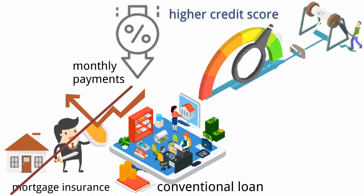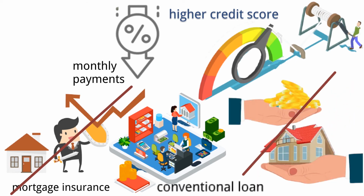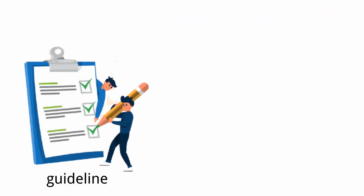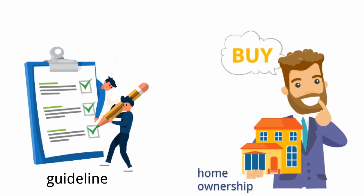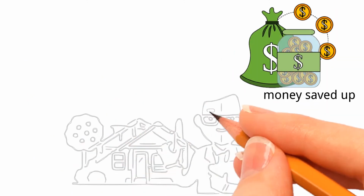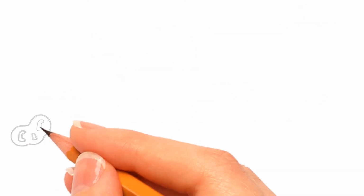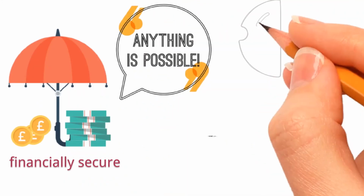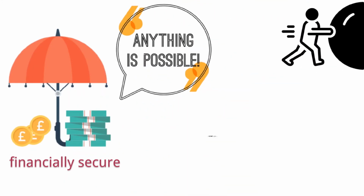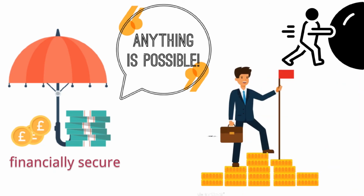Now, just because you fit in one of these categories does not mean go out and purchase a home on impulse. Rather, use this as a guideline to see if you are financially and mentally ready for home ownership. Get all your ducks in a row, ensure that you have money saved up even after purchasing the home for any emergency expenses that may arise, and that you know you are financially secure to make this decision. Anything is possible if you put the efforts towards it. Do your research and set up game plans to help you reach your financial goals.